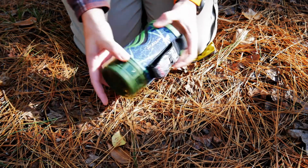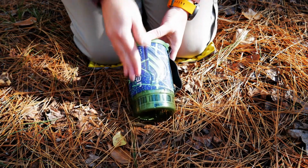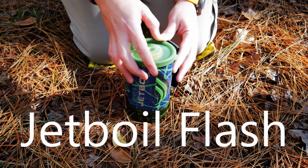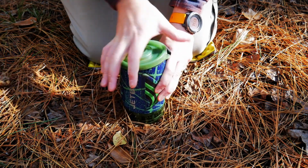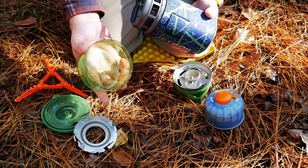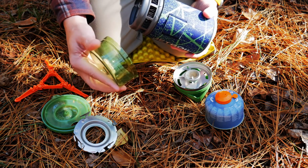And now, what do we cook with? How about the Jetboil Flash camping stove cooking system? Unless you're going to go with the Power Bar diet plan, at some point you're going to need to cook or at least make hot water for those Mountain House meals we just discussed.